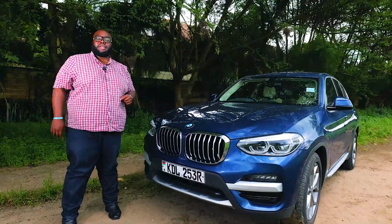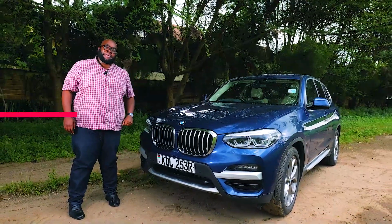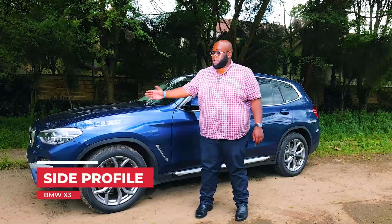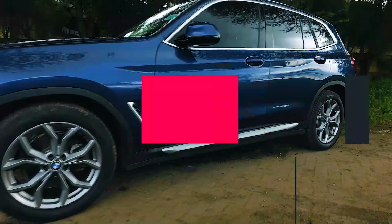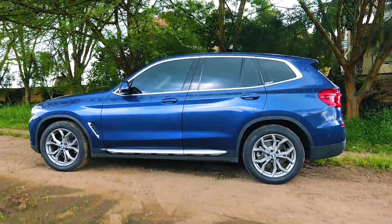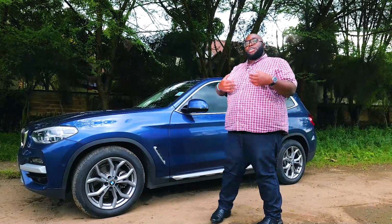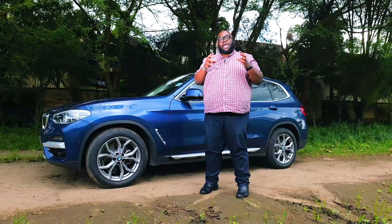Let's move to the side profile and see the design of this BMW X3. We start with the front fender, and as you can see, the design corresponds to the bumper, and of course you have a flowing design. The wheel arch has a plastic cladding underneath, and that translates to some off-roading capabilities. That wheel arch also extends all the way to the lower door sill to the back side again, showing that BMW thought about making this car sort of a soft roader for everyday use.